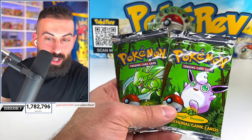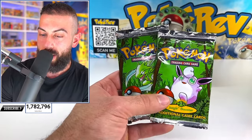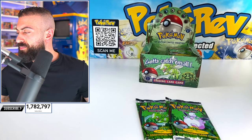Might as well let the chat decide again, because you guys have just been on point, pretty much. Scyther or Wiggly Jiggly? Which one should we open first? Should we open the Wiggly Jiggly? Maybe we'll do majority right now. Am I going to see more Scyther in the chat or more Wiggly Jiggly? Let me know.